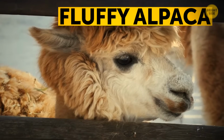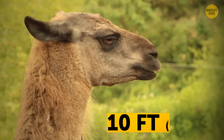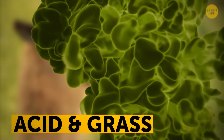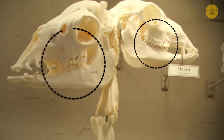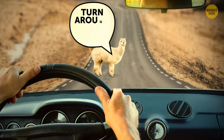Fluffy alpacas may seem warm-hearted, but they still have ways of defending themselves. They can spit up to 10 feet, and you don't want that stuff getting in your eyes because it contains stomach acid, along with chewed-up grass. They can bite with their sharp fighting teeth that are at the back of their mouths, and they have soft toes to give enemies a good kick.